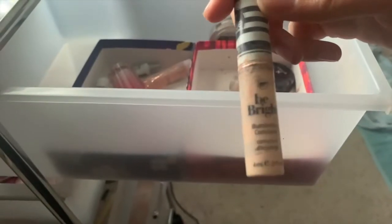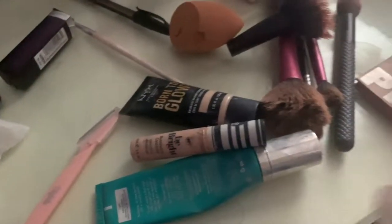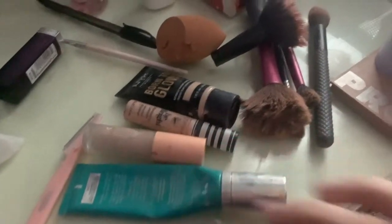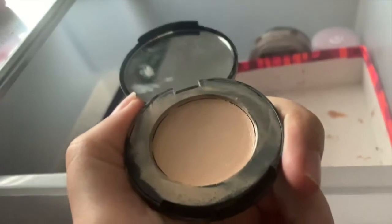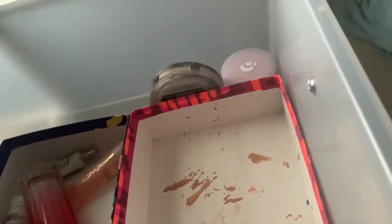This Be Bright illuminating concealer I am going to keep. It's a mini and I'm almost there with it. And then the ColourPop, that's my favorite concealer, at least one of them. Then I also have this Amani pot concealer in there. Just looks like this, and I'm gonna keep testing this out. I actually haven't used it in a while. I'm gonna clean it up and then use it up, and I'm also gonna clean up the drawer and stuff.